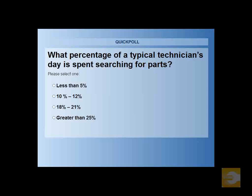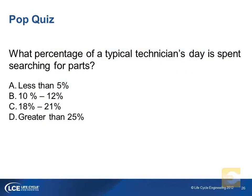Okay, I'm going to go ahead then and launch the poll, and if all of our attendees would care to cast your vote and let us know what percentage of a technician's day is spent searching based on what you learned from Andy. Is it less than 5%, 10 to 12%, 18 through 21, or greater than 25%? All right, so it looks like we have about 70% of the votes in. So let me give this a couple of more seconds here. And again, this was on an earlier slide that Andy shared. What percentage of a typical technician's day is spent searching for parts?